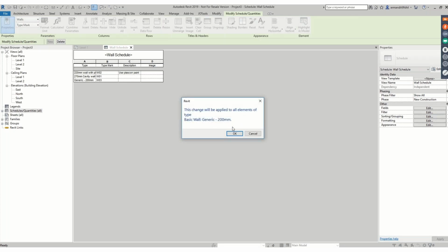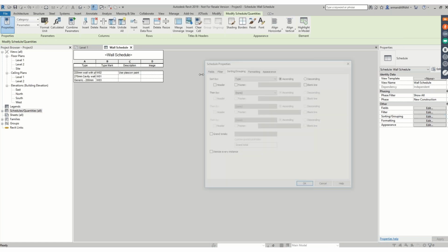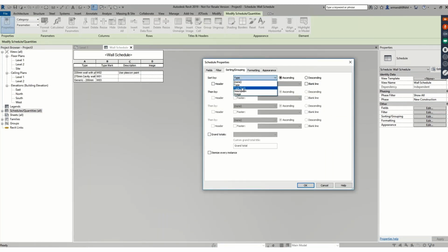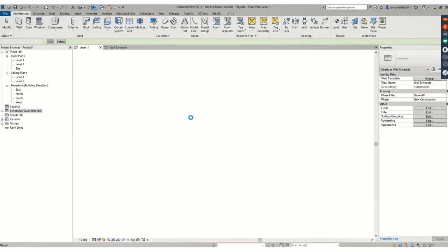And you can see this will, if you change items over here by adding that type mark that we didn't originally have, add it to all the walls of that same type. It's the same as doing it in the model itself. So over here, we're going to group these in ascending order by type mark, just to make it easier when reading the model or reading the drawing off a sheet at a later stage.